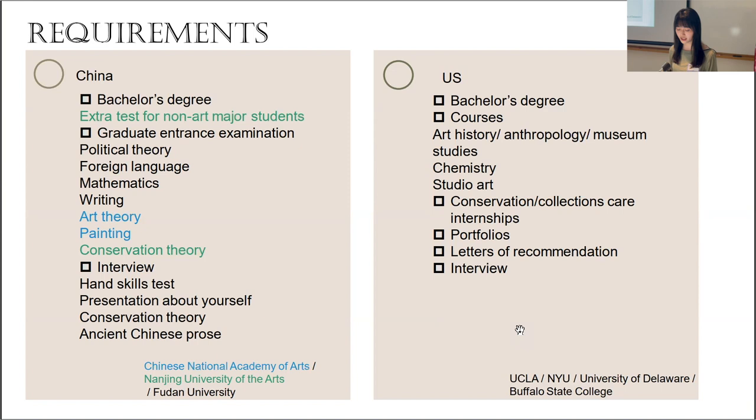For me, I took the tests of political theory, foreign language, mathematics, and writing. Then in the interview, I did a presentation of myself. And I was tested on hand skills, conservation theory, and ancient Chinese prose. As you can see, I marked subjects you need to prepare for different programs in different colors. For example, to get into programs in Nanjing University of Arts, there are extra tests for non-art major students.